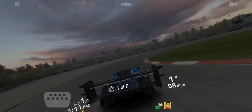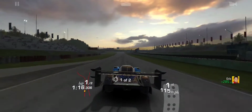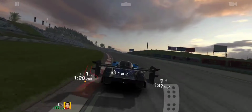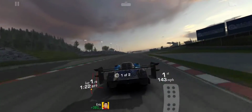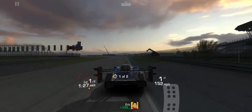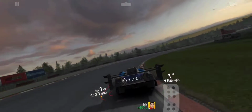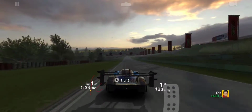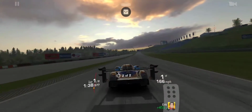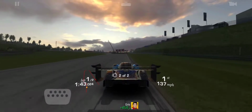Now, from here, we are not braking until the last chicane, and we're going to get a pretty insane speed. It's just going to keep on climbing. We're going 150, and we're doing 155 through this bit. 160, 161, 5, 6, 166. That's 1 mile an hour off of the top speed of the car.